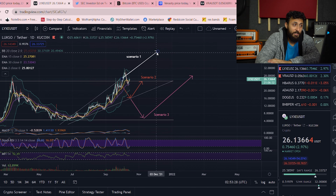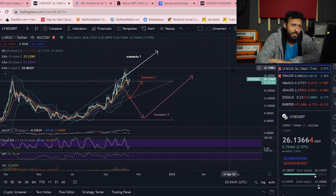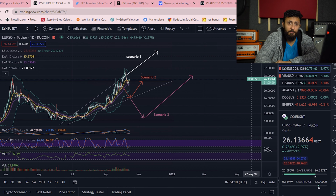I'm thinking scenario 1 is the most likely, and this is going to be the new pattern that we're breaking into now. So it's another triangle. So technically, from here, the 1st of January roughly, that's where we're going to see where everything is going. That's the next, I guess, closing of this symmetrical pattern. So by then we could be looking at, I think, $45 Lukso. In my personal opinion, obviously not financial advice, but I figured I would let you know what I see from my perspective. I'm sure other people in the community might not agree, but they could have their own opinion. That's why it's not advice, right?